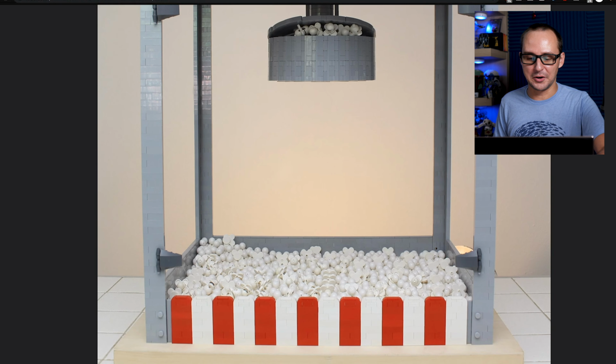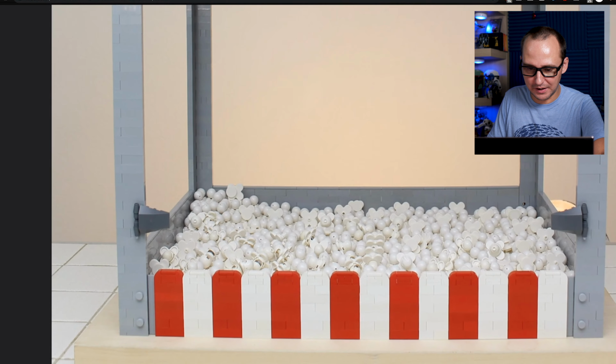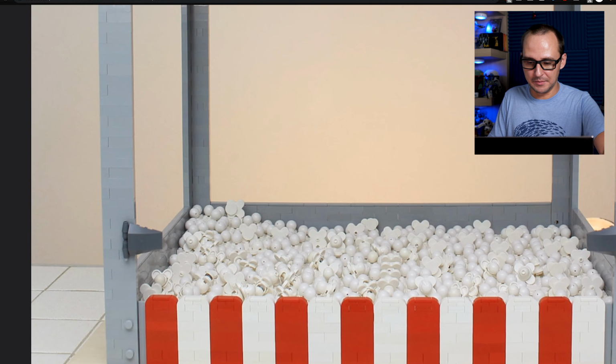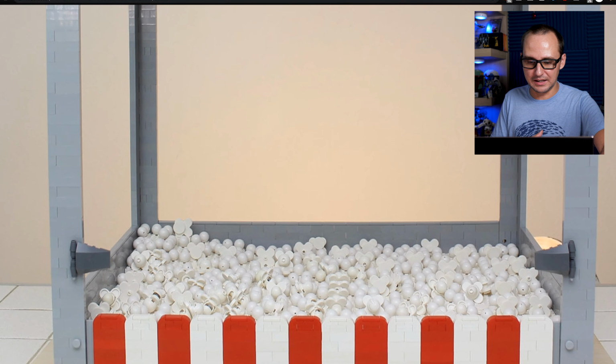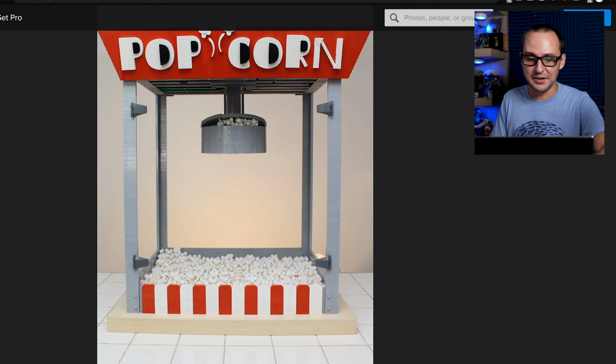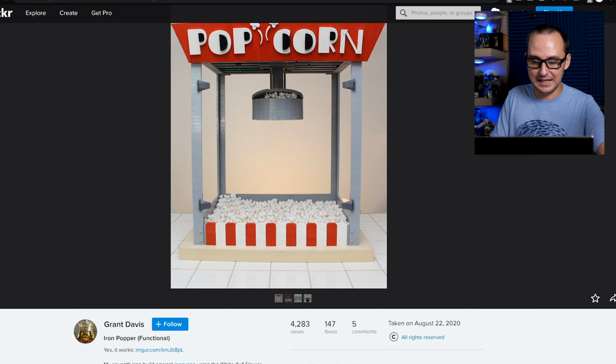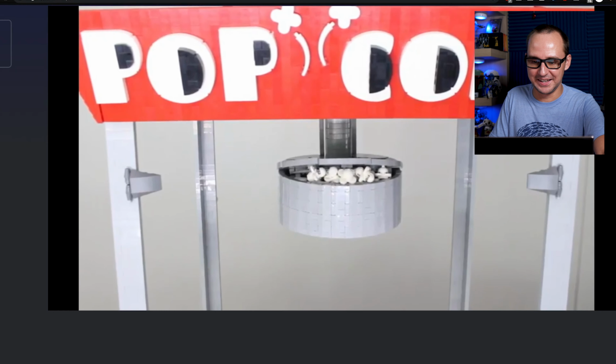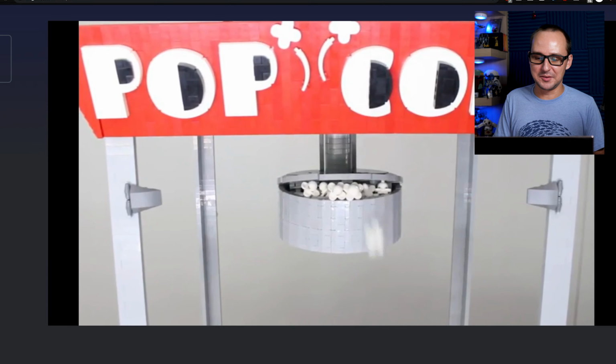I used to pop popcorn a lot back in the day. And the pieces he used for the popcorn are kind of a mix of white flowers, and I think the lever pieces, just the bottom part of it, it just works well for the popcorn. And the coolest thing about it is that it actually works. So here's a little animation from his link. There's some mechanism inside that makes the thing move, and it actually looks like the popcorn is popping.